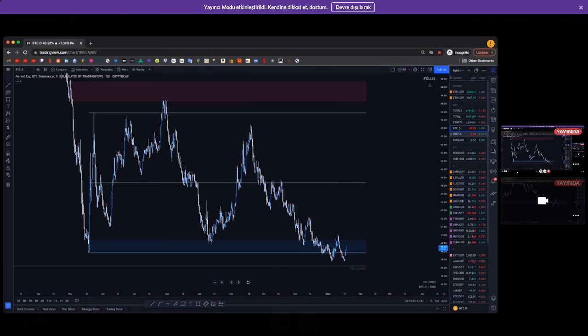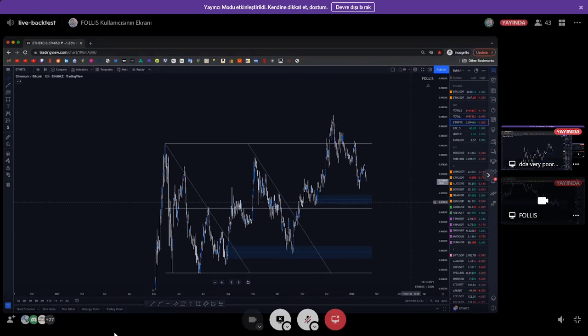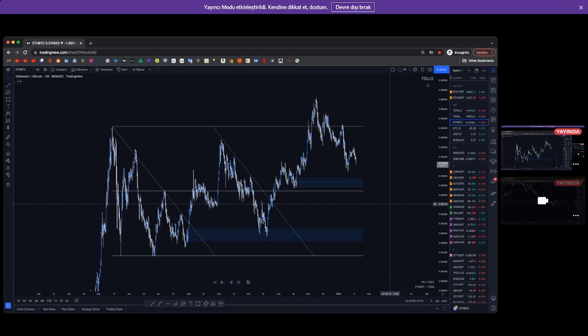BTCD, important chart, and ETH BTC, also an important chart. Just to make sure that you're not backing the wrong horse, because the market is so correlated that when things pump, everything pumps. You just don't want to be looking at the thing that's pumping the least, if that makes any sense.